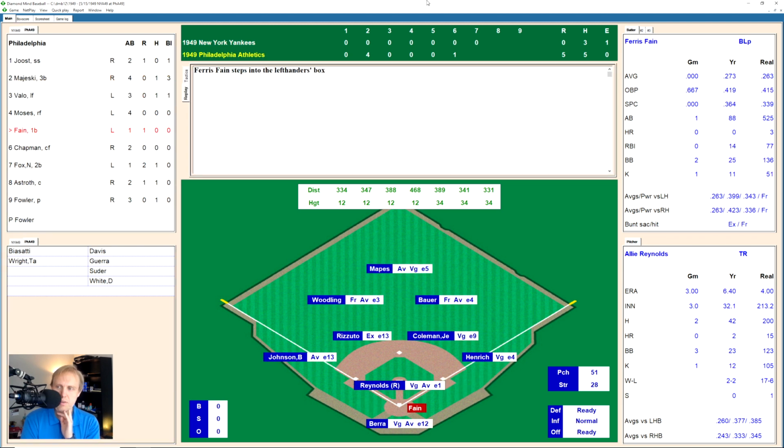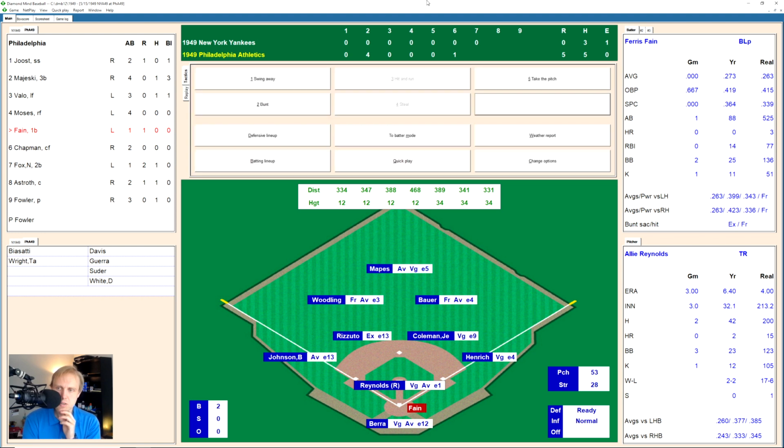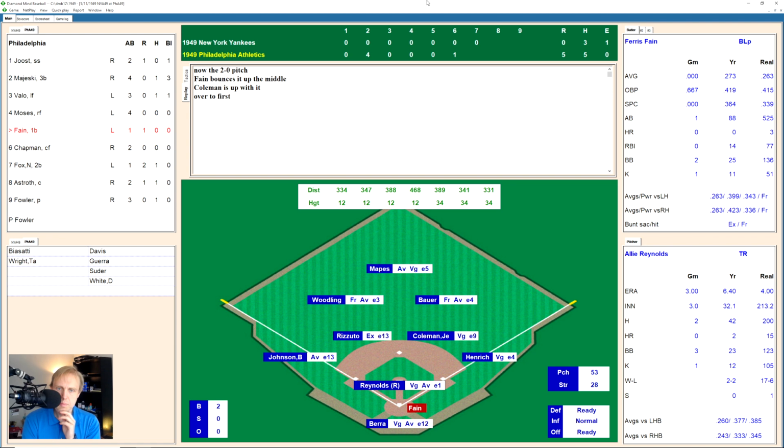We go to the bottom of the 7th. It's going to be Ferris Fain. Fain up there for the Athletics takes a ball, and another ball off the inside edge, 2-0 the count. There's one bounced up the middle.